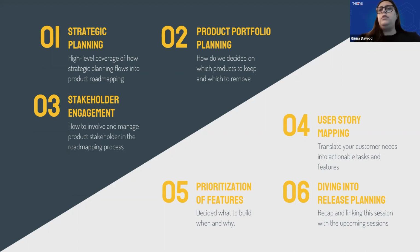And then we'll go into the user story mapping and how to translate the customer needs into actionable tasks and features. After that, we'll talk about those features, those tasks, and how to prioritize them and how to decide what to build, when, and why. And then we'll cover quickly the next steps after that, which is the release planning, but that's a huge topic on its own, so it should be covered separately.